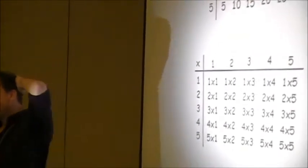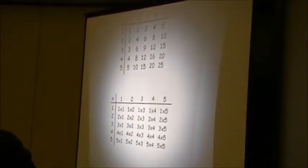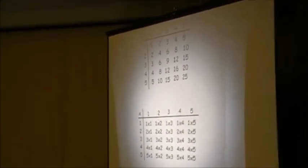Just as an aside, if we're going to make kids memorize stuff, you don't actually have to memorize beyond the 5 times table. For example, what if I want to do 7 times 8? Let me teach you a handy trick. A closed fist is worth 5. To make it 7, add two more digits. To make it 8, add 3 more digits. This is going to be 7, this is going to be 8.